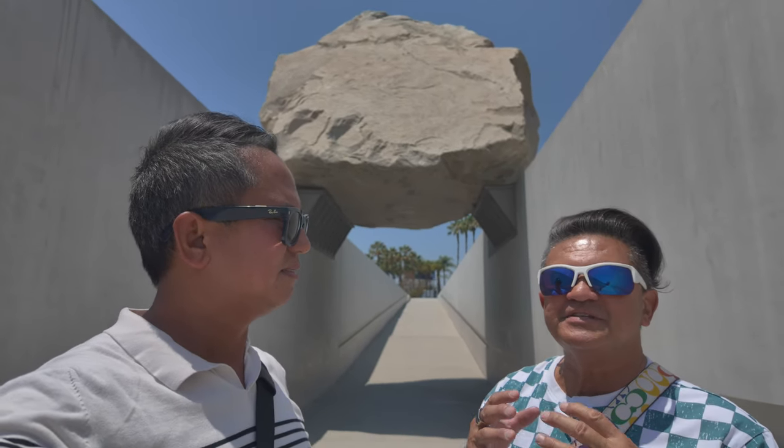Yeah, actually, the idea was in 1969, the conception was 1969, and it wasn't really realized until 2012. So that's like 40 years after. Right, it's a very popular sculpture, and it's within this section in LA called the LA County Museums. So they have a variety of museums around here. They have artwork everywhere. They have the La Brea tar pits.